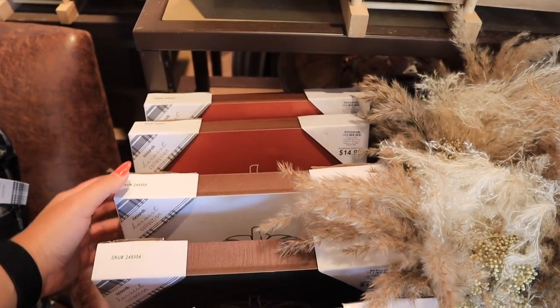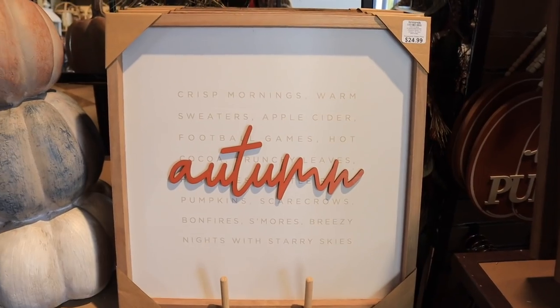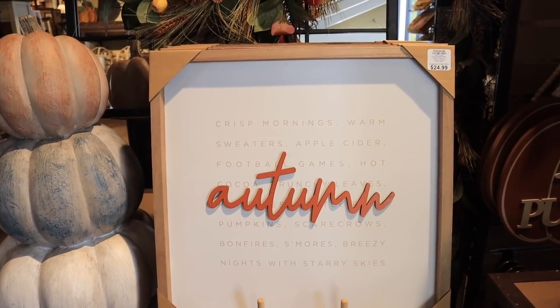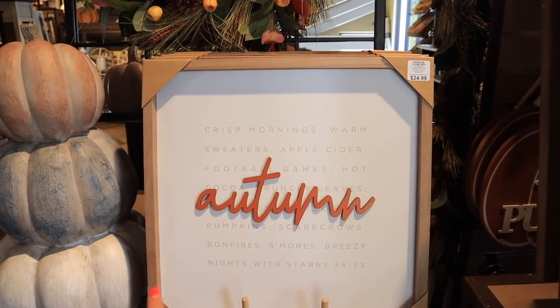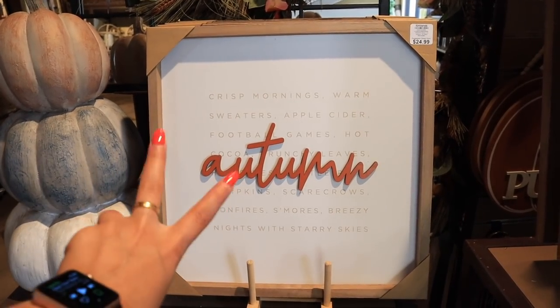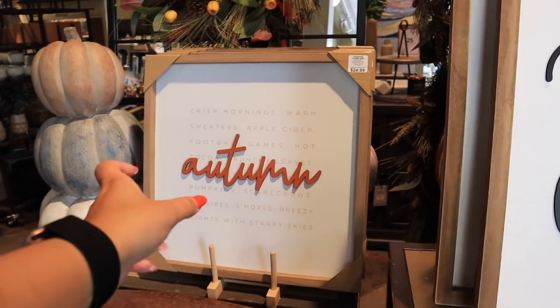I love the black and white, but it does come in a bunch of different colors, and these are $14.99. A couple more wall arts for $24.99. They have this one that says autumn and it says crisp morning, warm sweaters, apple cider, football games, hot cocoa, crunchy leaves, pumpkins, scarecrows, bonfires, s'mores, breezy nights with starry skies. So a bunch of different fall things for $24.99. And then the autumn is like a wood cutout.